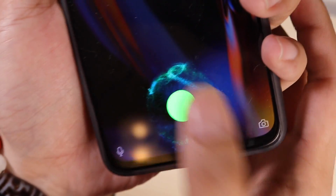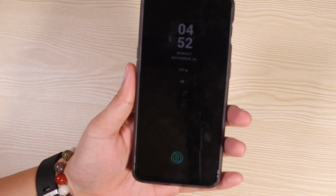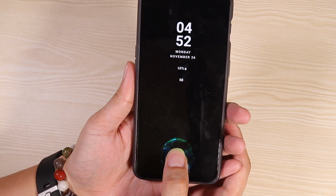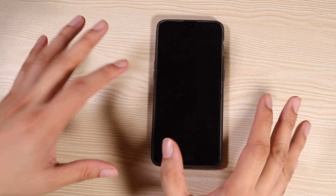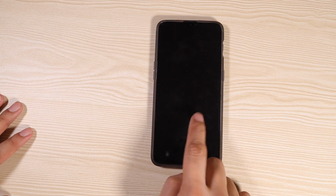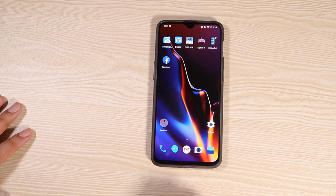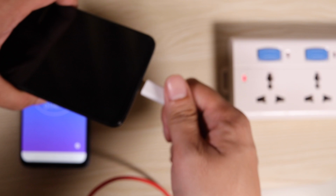You can change this, by the way. There's actually 2 more. Well, the animation actually comes up when you pick up the phone. Look at that. It's ready to be unlocked. Another thing is that you can unlock the phone while it's lying on its back. Just double tap, press, and there you go, guys. Speed unlocked.